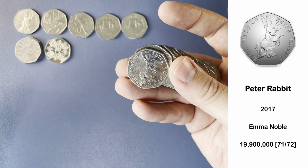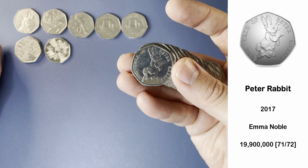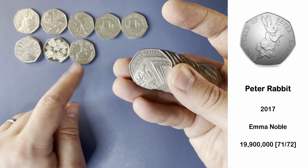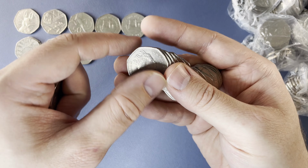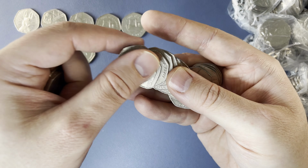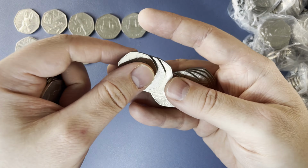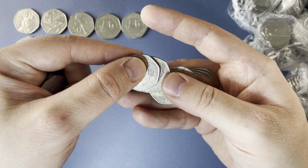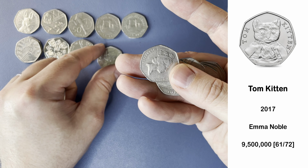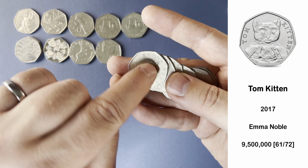And here we have the 2017 Tale of Peter Rabbit. We don't keep any of the 2017 Potters. That one's extremely common. I think the second most common commemorative 50p in circulation. 2017 again. Tom Kitten. So two down, two more to find for the 2017 set.